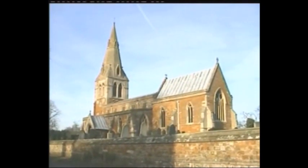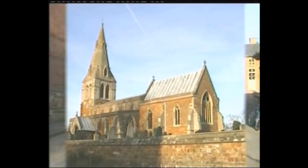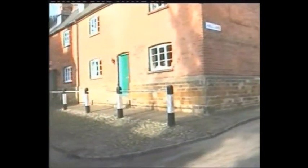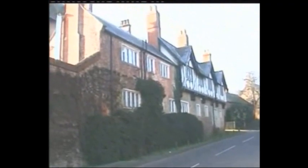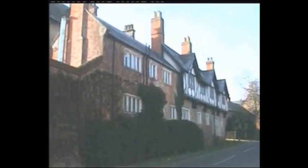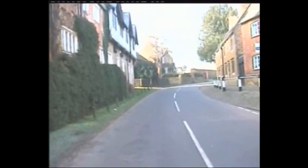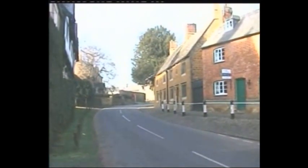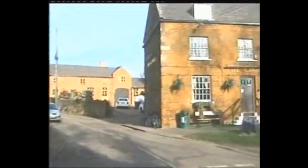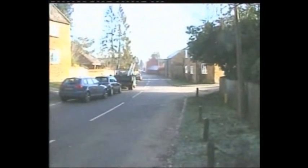Just another view of the church, lovely, stands out beautiful against the clear blue sky. I've just come round Hall Lane into the main street through the village. A lovely building there, look at that. Quite quiet, not a lot of traffic, which is something we don't want anyway, do we? And then we swing right round to the George Inn. And that's looking down towards Corby.